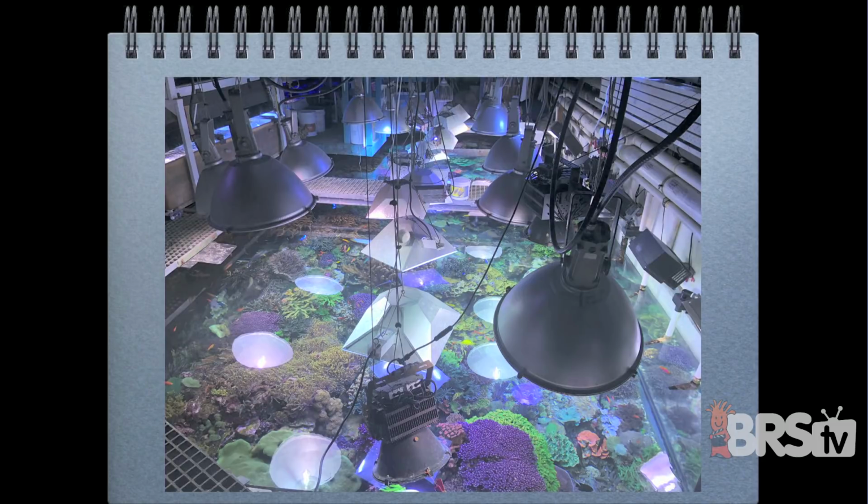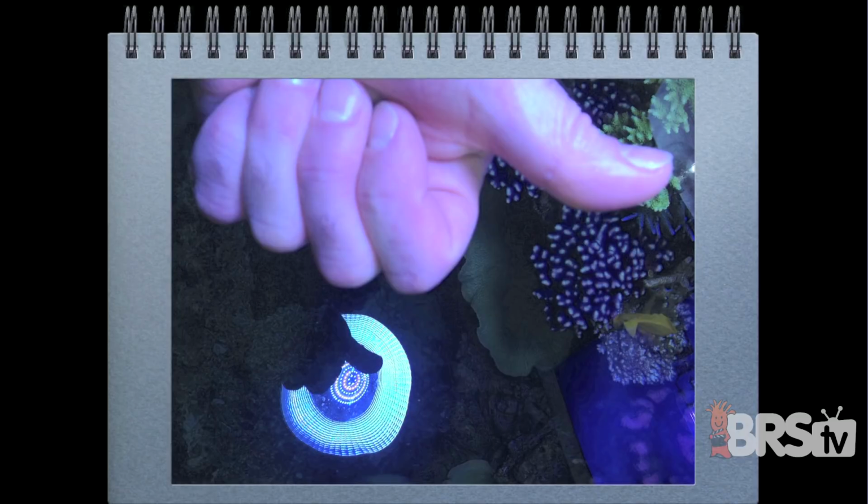Lighting, crucial. I'm doing okay on time, which is awesome. So there's about 26,000 watts of light above this tank. There's a mixture now of some LEDs up there from Coral View. There's a 300 watt right over here. And there's a couple of 500 watts down the line now. And they've been working really well.